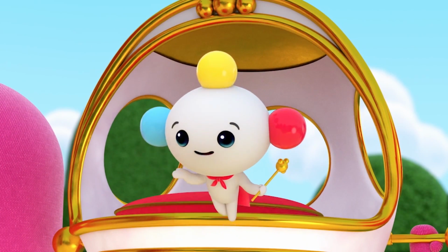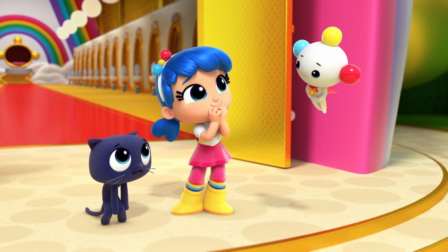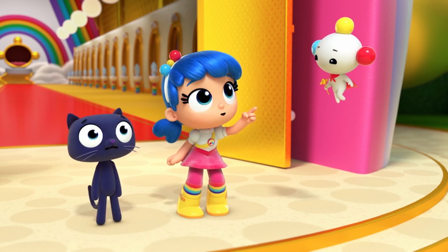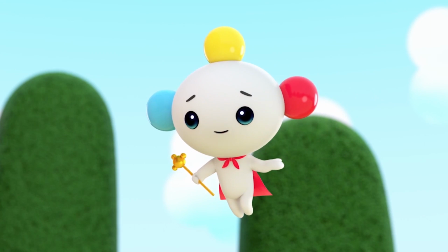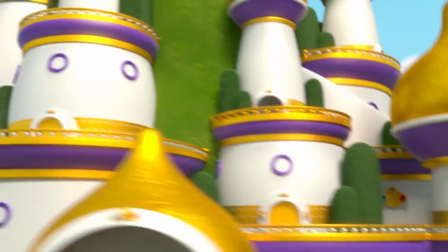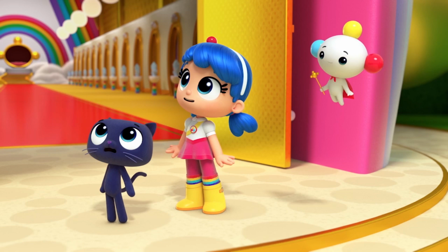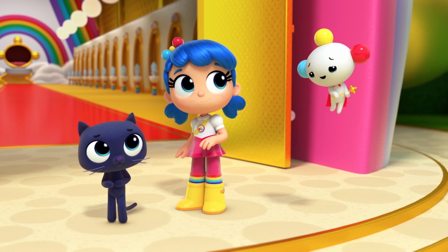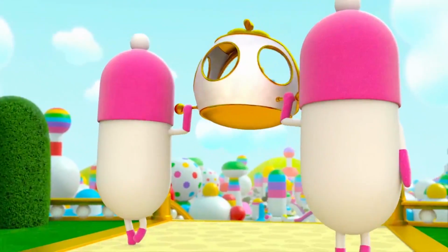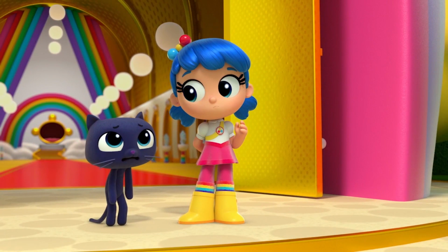I almost forgot why I asked you here. Would you two mind castle-sitting for me today? What? Really? You want us to castle-sit for you? Of course! I trust you, True. You'll have no trouble at all, especially taking care of my rare and exquisite Flowerous Magnificus. Admire its beauty, but best not to touch it. No problem. Bye for now. Off we go! Bye, Your Majesty.